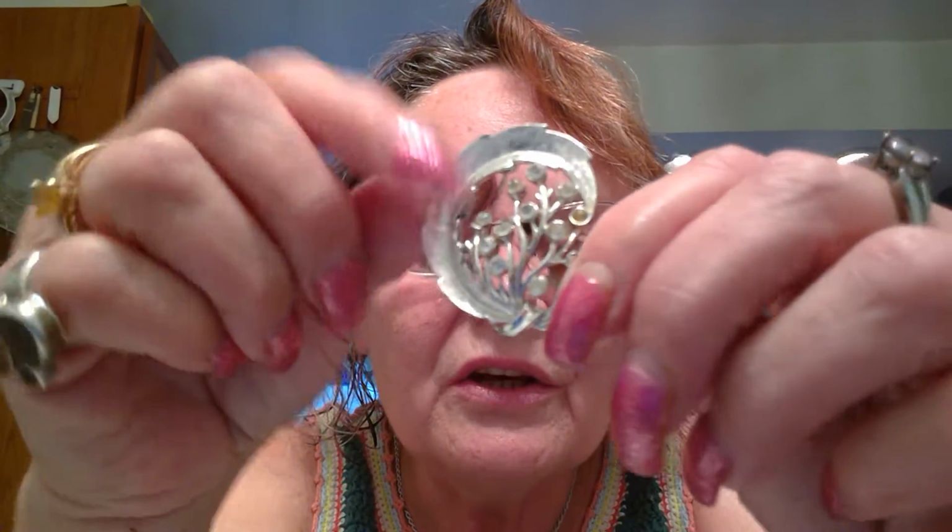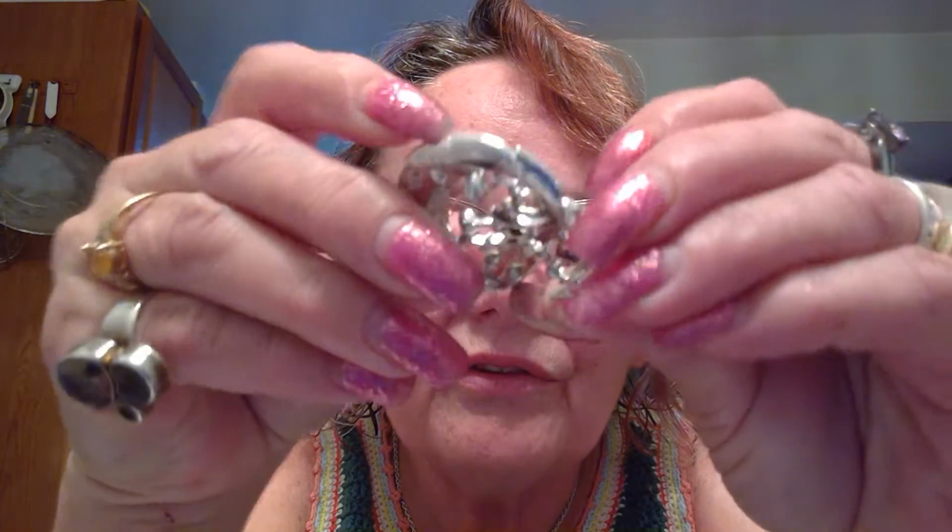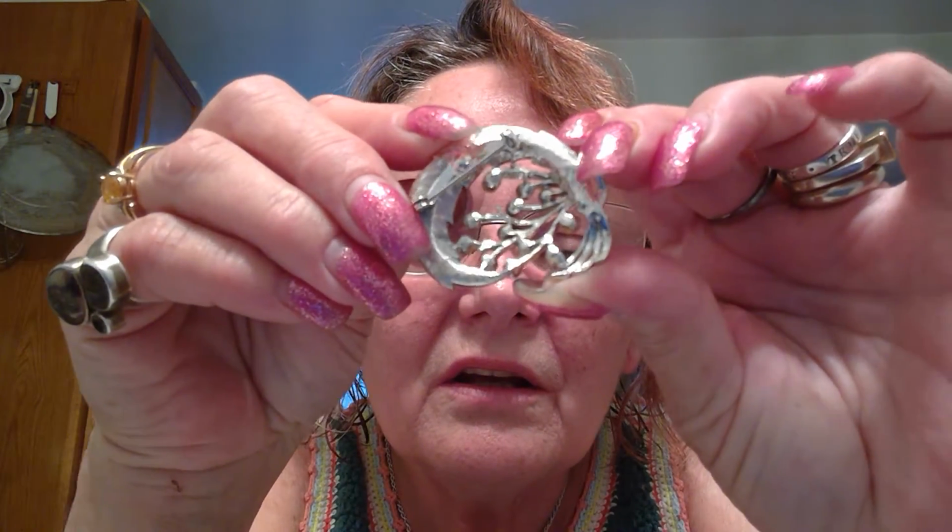First off, I've got this silver brooch, kind of cute. It's missing a couple rhinestones and doesn't look like it's marked. I don't see any.